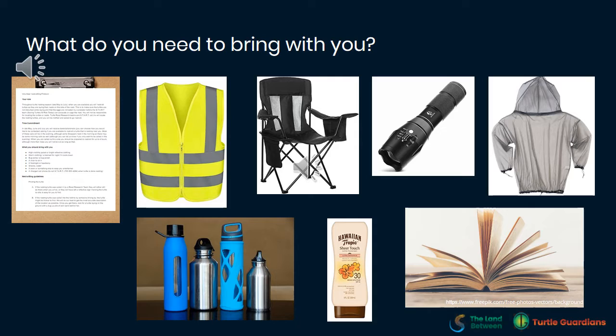Along that same line, bring a book or something else to entertain yourself for a few hours. Often turtles will nest into the evening, so you're going to want to bring a flashlight. Also, bug netting or bug jackets is definitely recommended. The bugs can get bad at this time. If you're going to be nest sitting during the day or in the late afternoon, you're going to want to bring sunscreen.